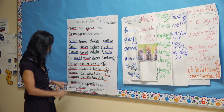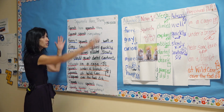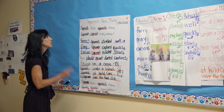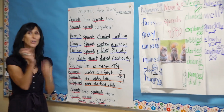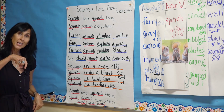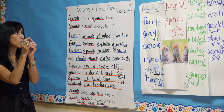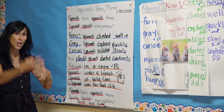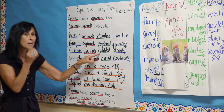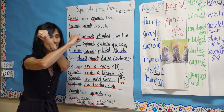Now we've got our poem with all of our parts of speech that we just took from our sentence patterning chart and plugged in to our frame. Now we're gonna sing it together and gesture it, and you're gonna help me, and then you're gonna write your own. Here we go, friends. Squirrels, here, there, by SRCS Scholars. Squirrels here, squirrels there. Squirrels, squirrels everywhere. Furry squirrels climbed well. Gray squirrels explored quickly. Curious squirrels nibbled slowly. And playful squirrels darted cautiously.